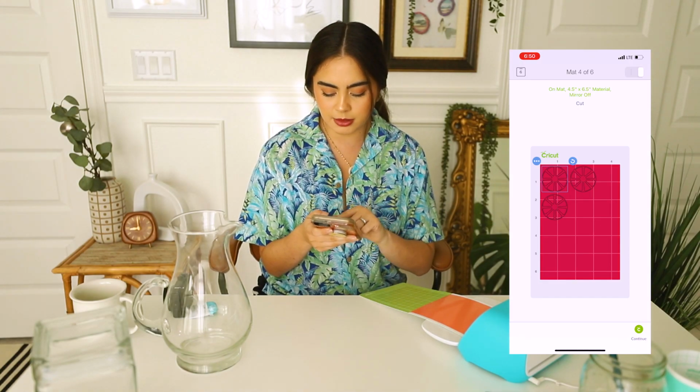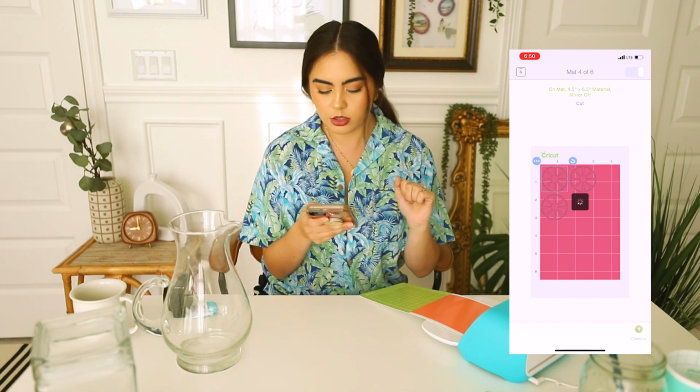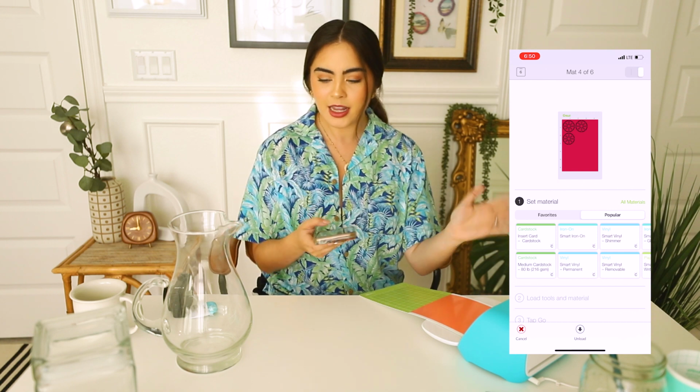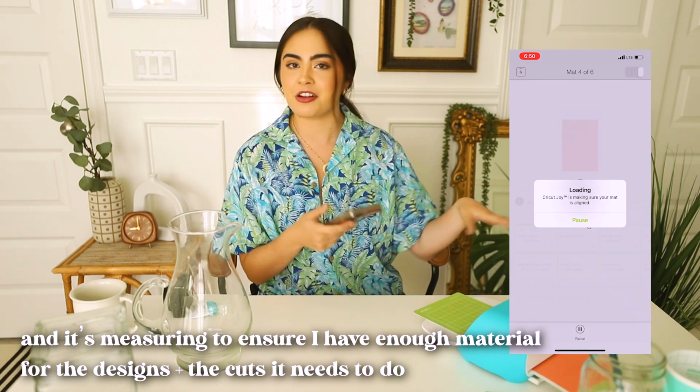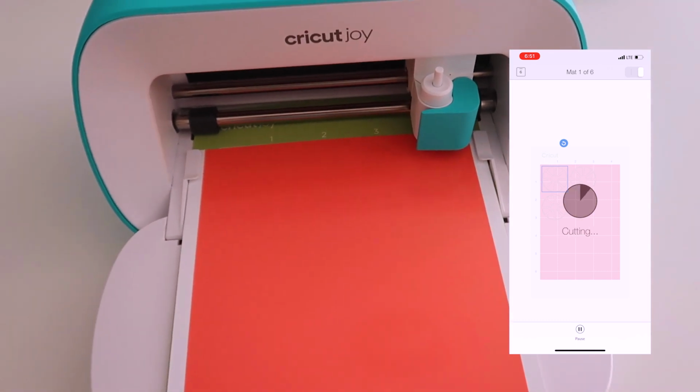And now I've got my mat. I'm gonna hit continue. And then I hit what material it is. This is the Smart Vinyl Permanent. And I'm just gonna make sure everything's all aligned. I'm just gonna hit go, and it's gonna start.